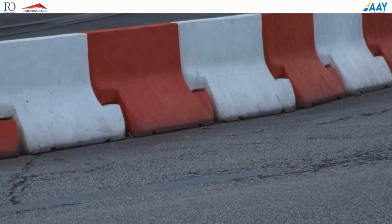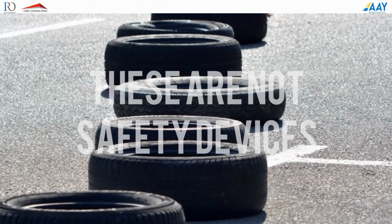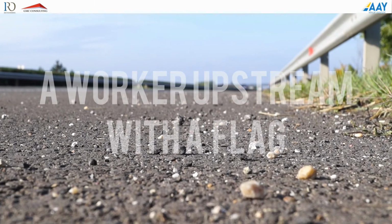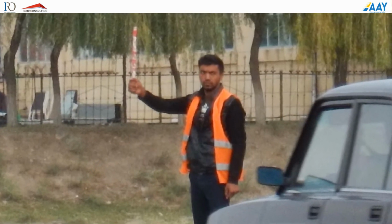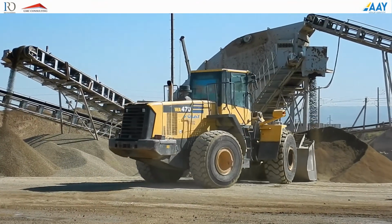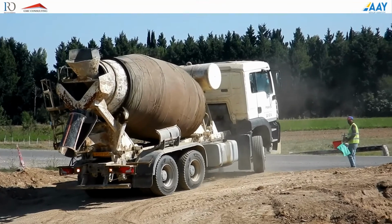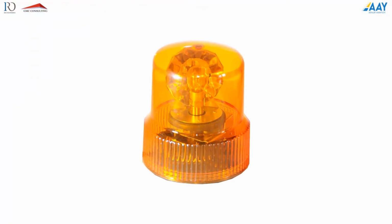New Jersey plastic barriers are suitable for delimiting transit areas on site. These are not safety devices. The signs must be installed following the direction of travel of the lane, placing a worker upstream of the construction site, who signals the presence of workers on the roadway, with a signaling flag. Vehicles used on site, including cars, should be identified by a yellow flashing light on the roof, which must be switched on before entering the construction site to be noted by the road users. Flashing lights with a magnetic base are available on the market.